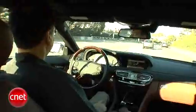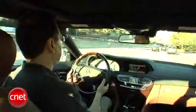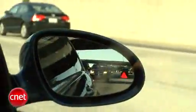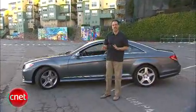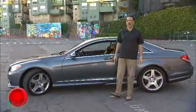Our 09 CL550 has a new Mercedes blind spot detection technology standard. You get a warning in the side view mirror if somebody's in your blind spot, but the car will not steer you out of danger like some other systems. $110,000 is the price of admission. That includes destination and also a $1,300 gas guzzler tax. Yeah, it's one of those.